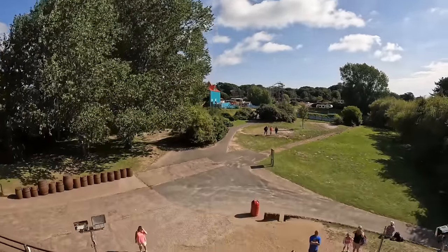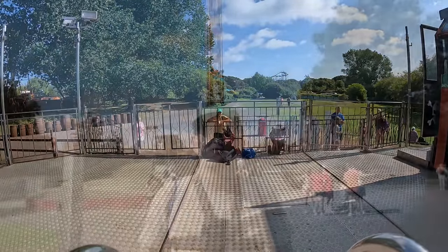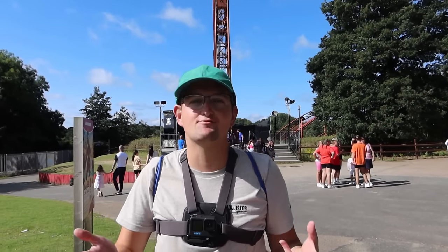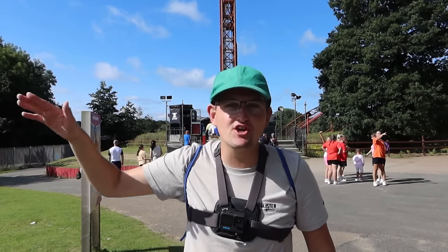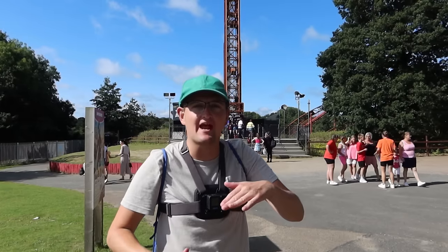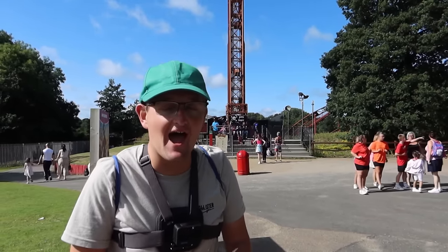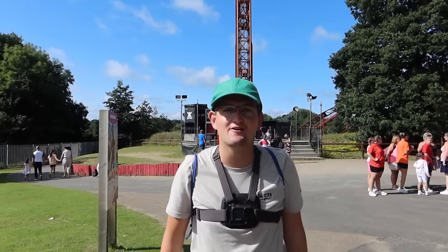Whey! Oh, fantastic. Oh, brilliant ride. The views are so good from the top as well, and that's what really adds to it. Looking out to the ocean, especially if you're on this side, it's really nice. And yeah, it's very forceful because it doesn't just drop you down, it pushes you down as well. I mean, you get some excellent forces on there. Generally one of the best drop towers in the UK, in my opinion.